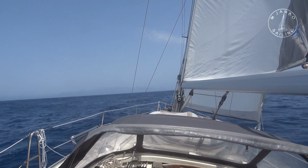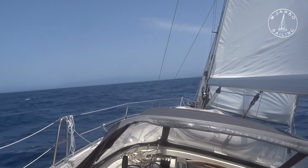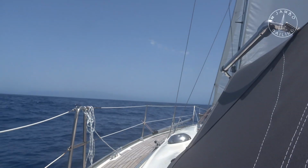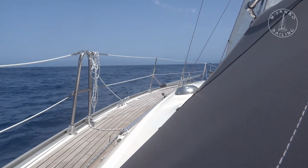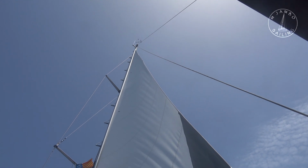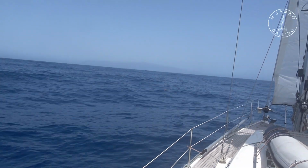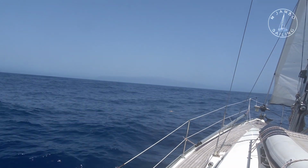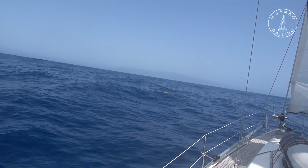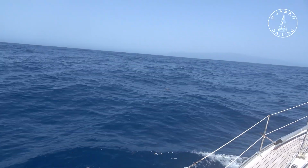Full sails now. The wind speed has reduced again, as expected. Yeah, let's see how long we can sail. Is that great? 3 before now. Oh, so good. Turtles. Wow.